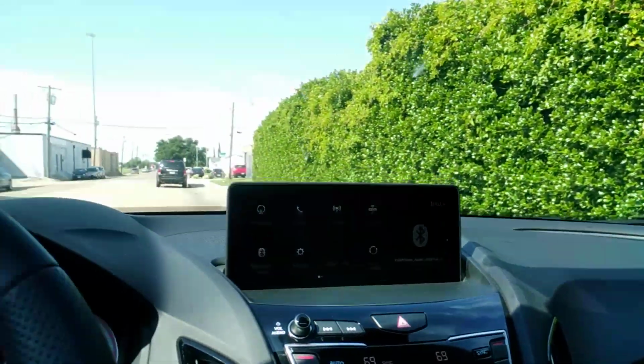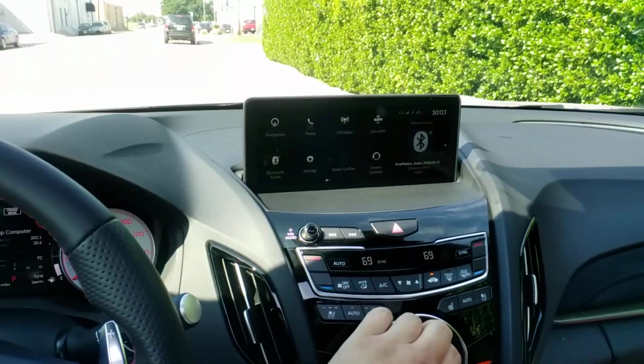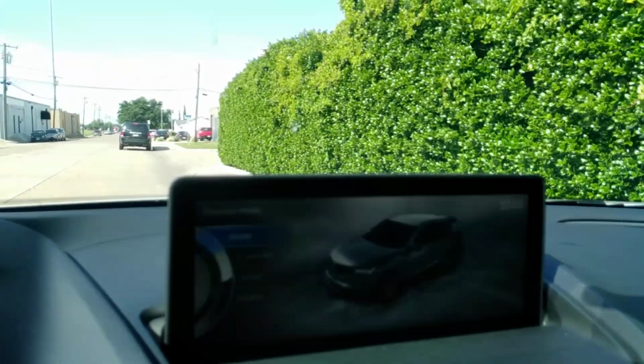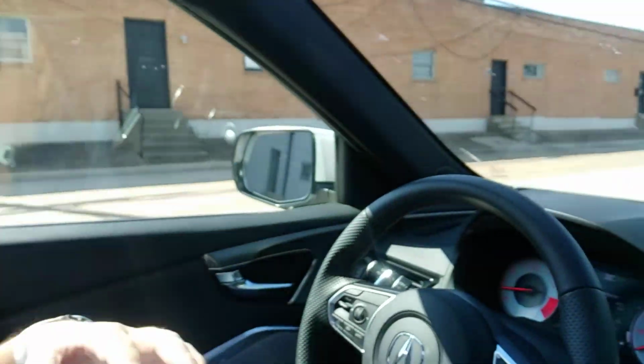Now, let's get to the best part, how it drives. So you probably noticed this big knob here. This is the drive modes. So you can turn this knob and you can get into different modes: Sport Plus, Sport, Comfort, right? And then Snow. Snow is interesting. I'll basically tell you, you cannot use cruise control in snow mode, and I believe it does adjust the way it puts the power down, obviously.